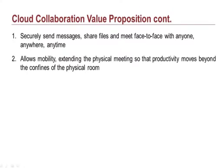It allows mobility, as we talked about earlier, extending the physical meeting so that productivity moves beyond the confines of the physical room. This is the biggest differentiator, in my opinion, of taking advantage of services in the cloud. Okay? Outside of the faster ROI and not having to take care of everything that you put on premise, services are always up and accessible regardless of where you are. And when you move outside of the physical room and the meeting can continue in a virtual space that's persistent, it changes the game.